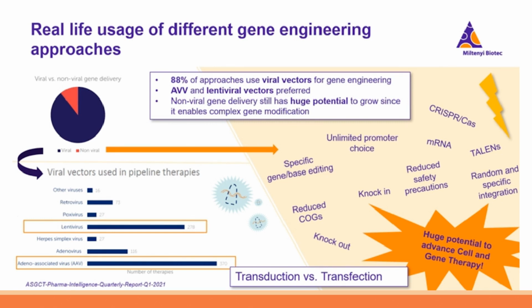And this is really surprising, because actually there is a huge potential for non-viral gene engineering to advance cell and gene therapies. It enables specific gene and base editing, and therefore it enables specific knock-ins and also knockouts. It's offering an unlimited promoter choice and reducing not only your cost of goods, but potentially also your safety precautions. And also all the different technologies that I just showed on my last slide, so using TALENs, CRISPR-Cas, and so on, this is all enabled with the non-viral gene engineering. So there is still a very huge unused potential to advance cell and gene therapies while using non-viral gene engineering strategies.